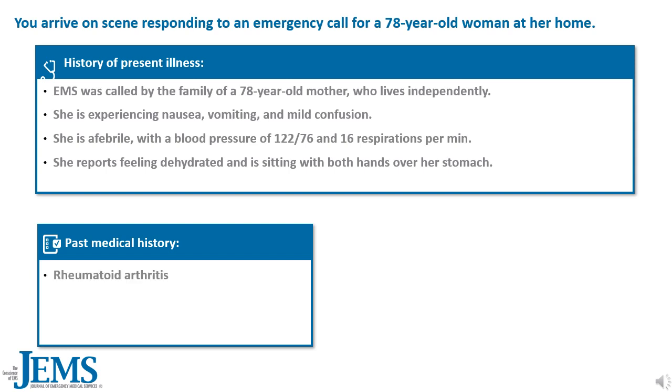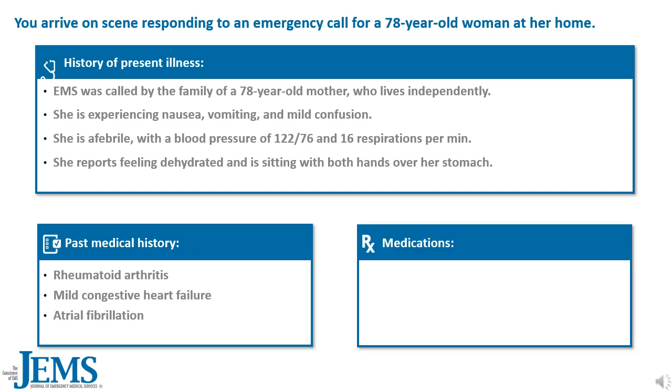Her past medical history is significant for rheumatoid arthritis, mild congestive heart failure, and atrial fibrillation. Her listed medications include ibuprofen, digoxin, and lisinopril. Before we look at our ECG, let's review our ECG primary survey approach.